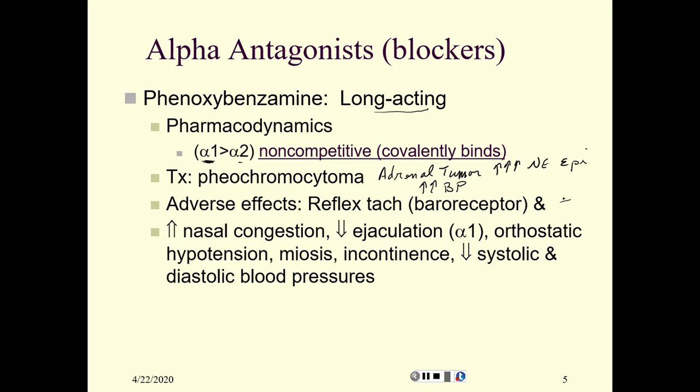You're going to see reflex tachycardia mediated through the baroreceptor effects. You're going to see nasal decongestion because you block those alpha receptors. In males, you'll see an effect on ejaculation through alpha 1 receptors. We're going to talk about the specifics of that, and I mention it again before I get to the graph that shows it. You're going to see orthostatic hypotension.